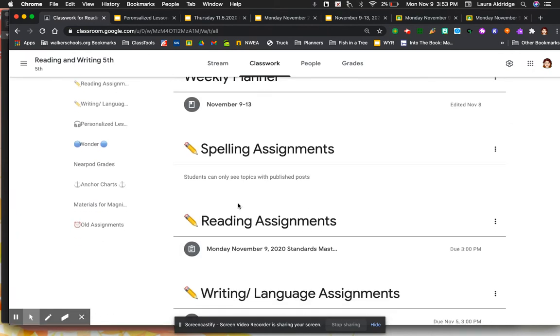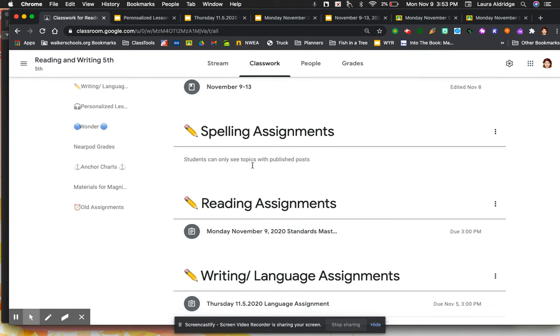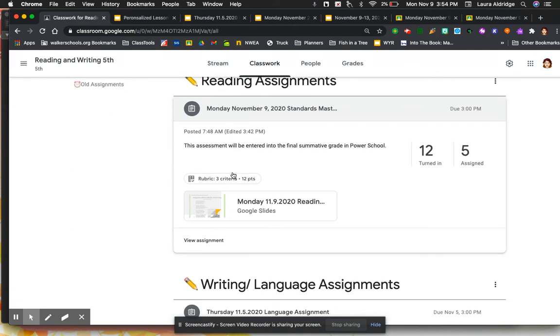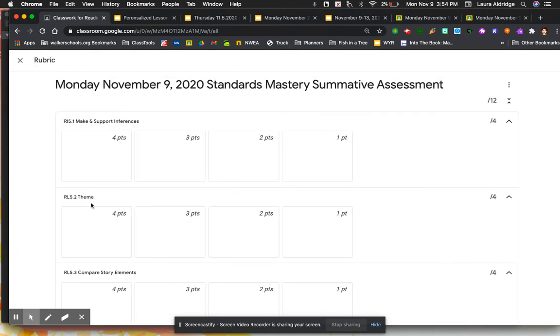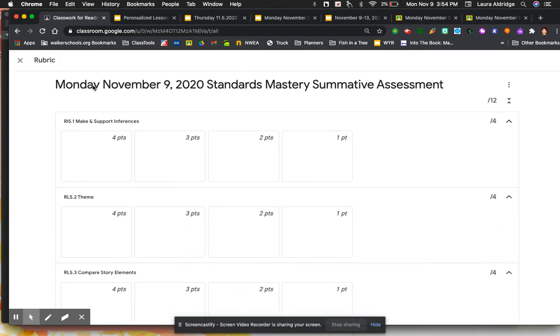Now, I take a quiz on Fridays on vocabulary. I'll also take a comprehension check just to see how our comprehension is going in Freckle. I do that every Friday. And then after we have done 4 or 5 lessons in reading for a particular section of standards, I'm going to give an interim assessment where I'm going to grade those 2 or 3 standards. I did that today. So part of standards mastery was to see how your students were doing with making and supporting inferences, identifying theme, and comparing story elements. That was for 5th grade, and I did other standards that were specific for 3rd grade and then 4th grade.